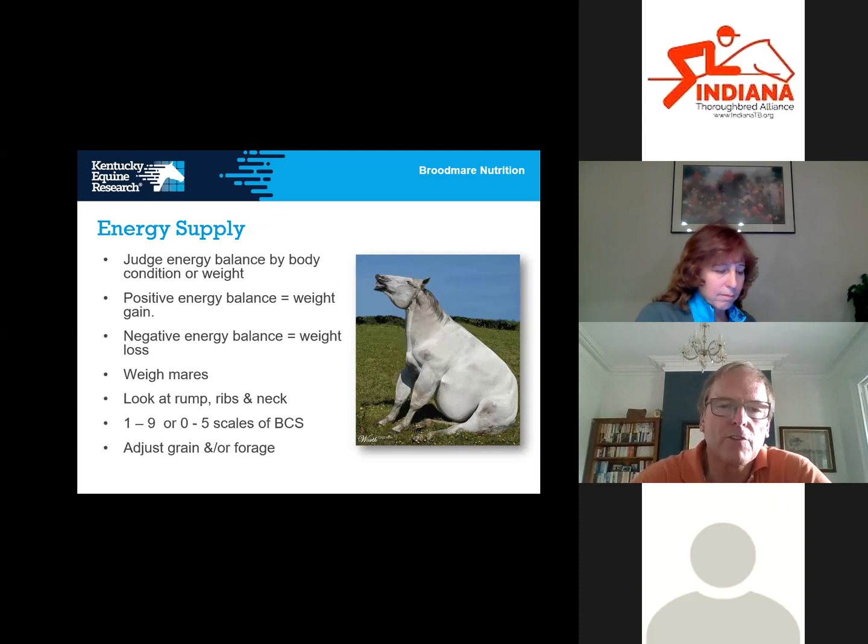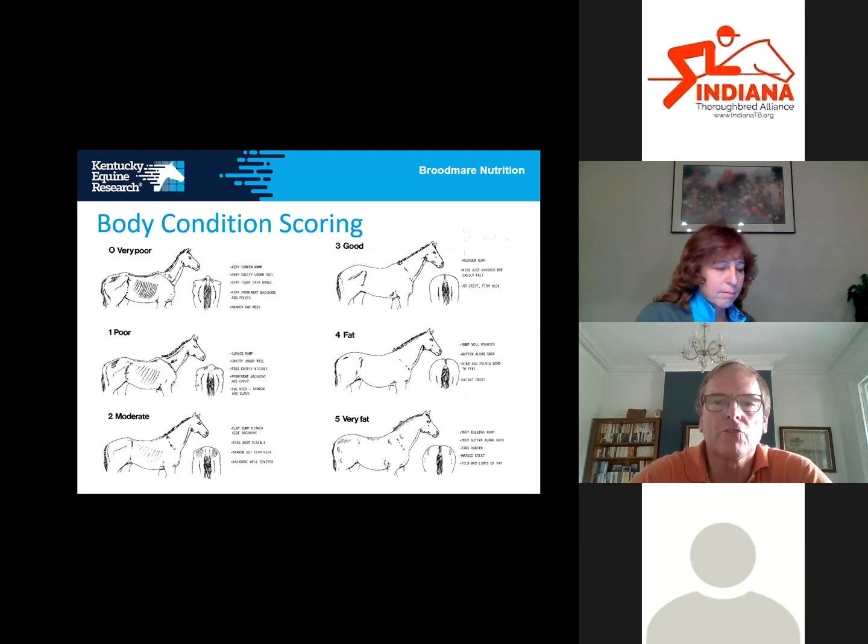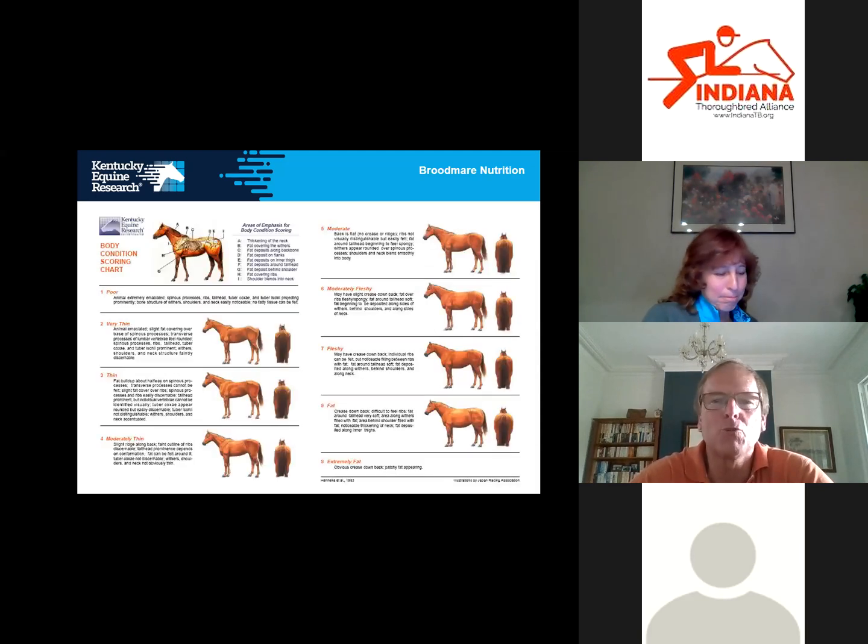Now, there's two types of condition scoring systems that are used. Obviously, in the US, you're going to use the Texas A&M 1-9 one, and you can use that as a basis for adjusting your grain and forage intake to try and keep the horse in the desired condition. In Australia, we've got a number of people who use the 0-5 system with half points. I think this is superior because I actually invented it back a few years back in the 80s. So I think this is a great system, but you will know the 1 to 9 system here.